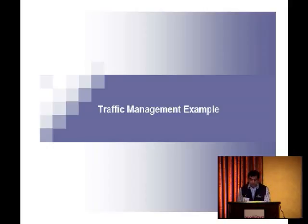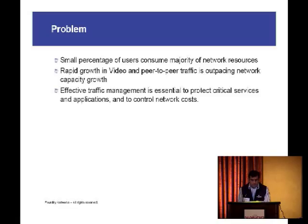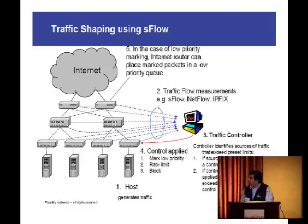I have a traffic management example. I'll quickly go over one slide. The problem statement is that some of the users in the network are using most of the bandwidth, and the network capacity is limited, which means we want to optimize the traffic management in the network.